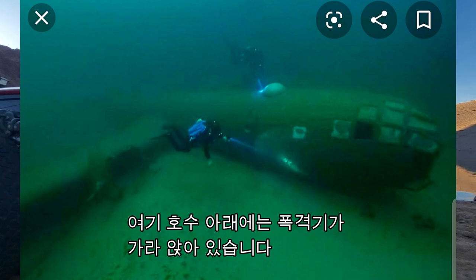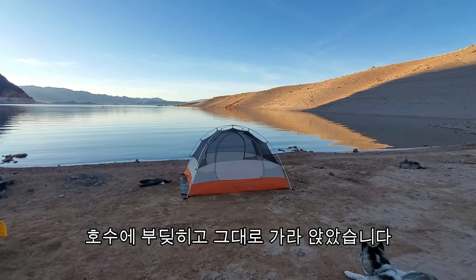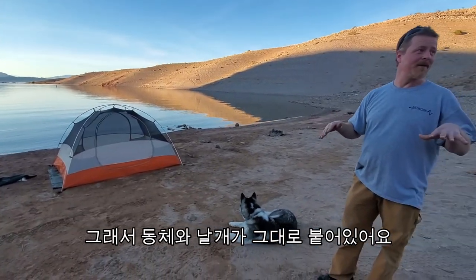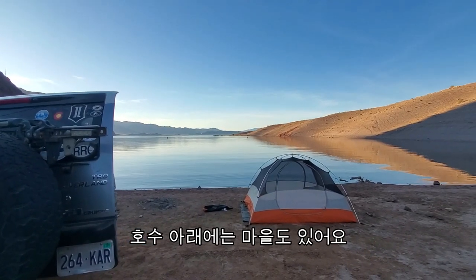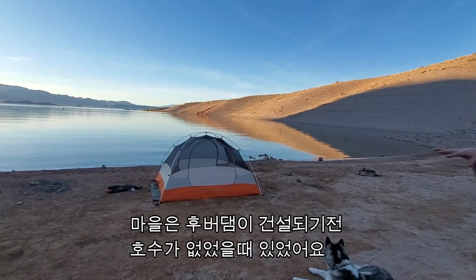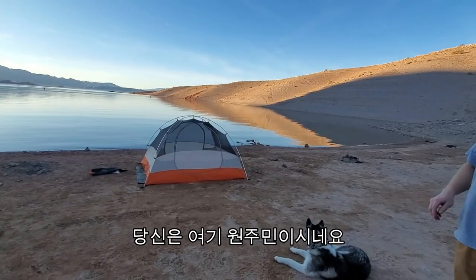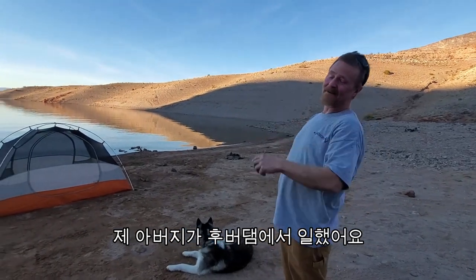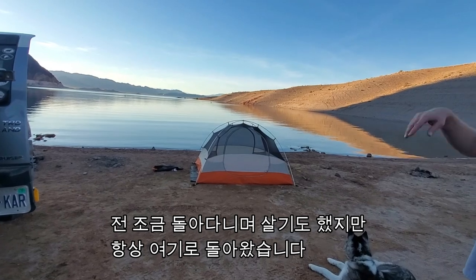There's a bomber at the bottom of the lake here that crashed, and it's pretty much intact. It crashed into the lake and sunk, but it sunk intact, so the wings are still on it. There's also a town underneath the water here, a small town, St. Thomas. It was here before they built the lake, and then they flooded the lake. You are native here? Yeah, I've been here almost all my life. My dad worked at the dam. My parents still live here, so I moved around a little bit, but I always come back.